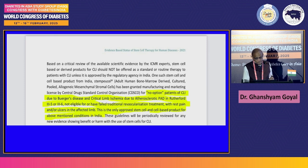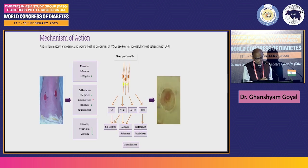So this is the approval to Stempeutics, where this is a very important part. You have to read it carefully. No option patients of CLI due to either Buerger's disease or critical limb ischemia due to atherosclerotic PAD, peripheral arterial disease in Rutherford class 3 or 4, or even I can say at the last, where no revascularization treatment is possible, with rest pain and ulcers in the affected limb, where you can use Stempeutics or the stem cell therapy.